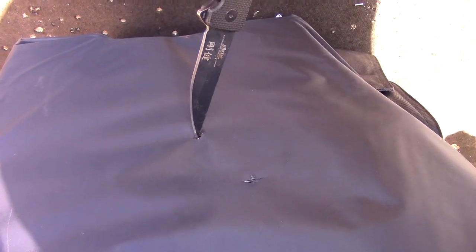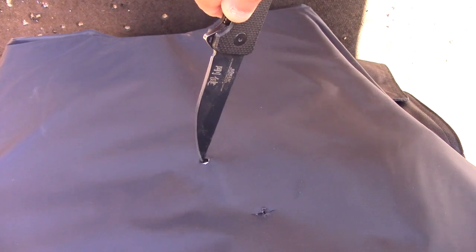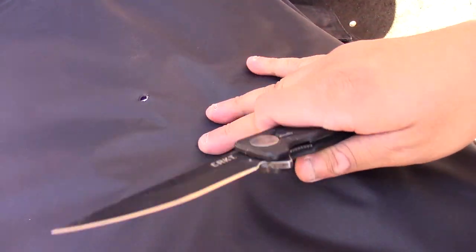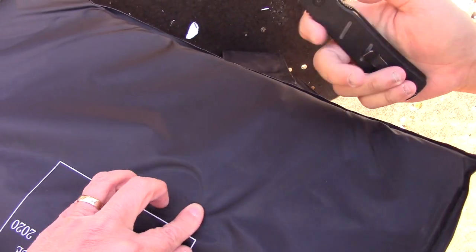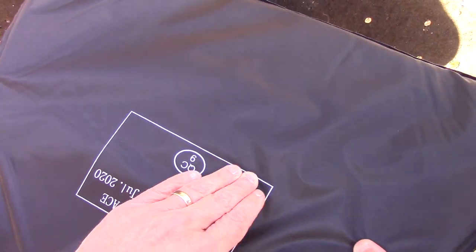That's it. That is it right there. Okay, it stopped it. Nice. And then this one is on the back side. Oh, it's just a bulge. So not much of a bulge.